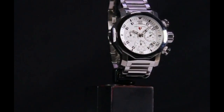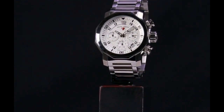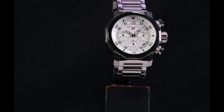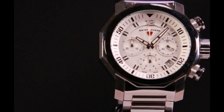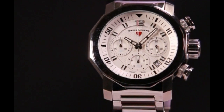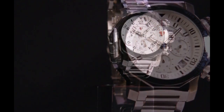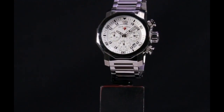Now we're going to move into some of the Swiss Legend Blue Genève collections. The Blue Genève collection is the all-new Swiss-made Swiss Legend that does come in a variety of sizes. We've got 38 millimeters, 42 millimeters, 46, and 48. The one that you're seeing here is a 48 millimeter, and you can tell because it's got the all-new Swiss ISA 8371 quartz chronograph movement.